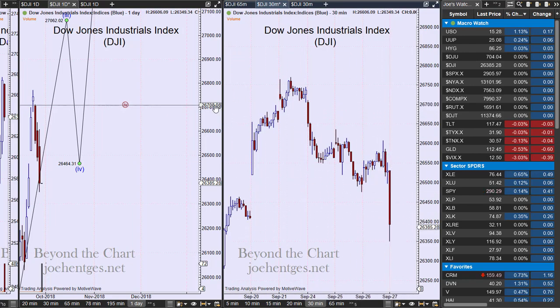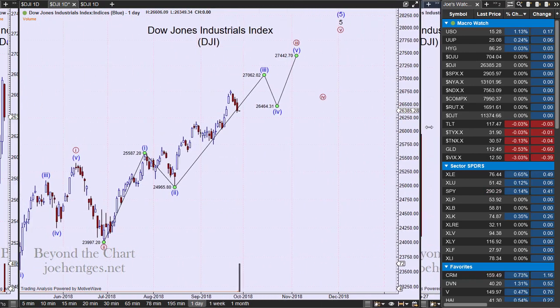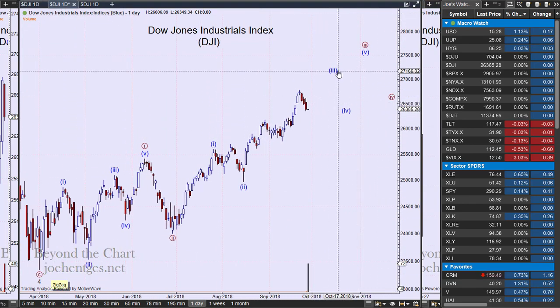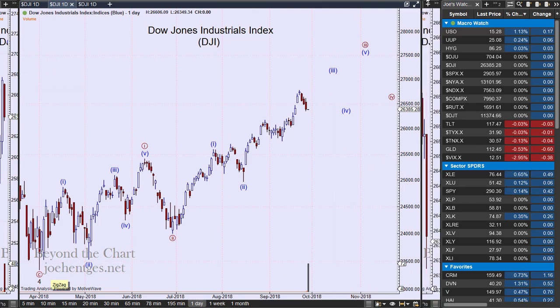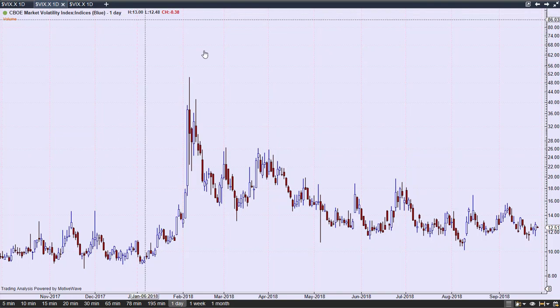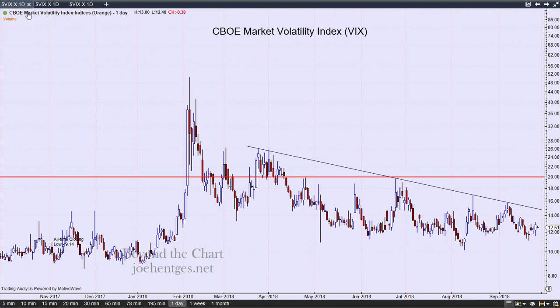Now, the real question is, is this the start of something? Or is this a little short-term capitulation and we're getting ready to move higher? Let's take a quick look at the VIX. And let me zoom back out to this picture, and then I'm going to pull the VIX up here. And let me go to this vision.